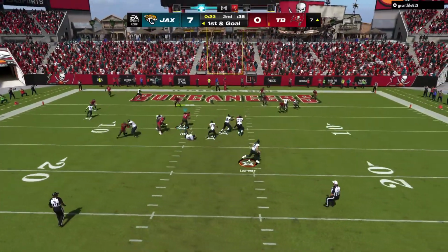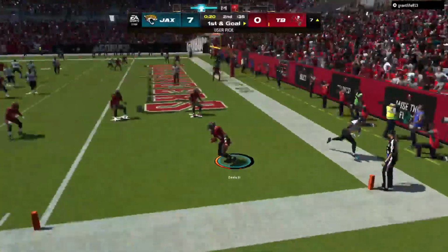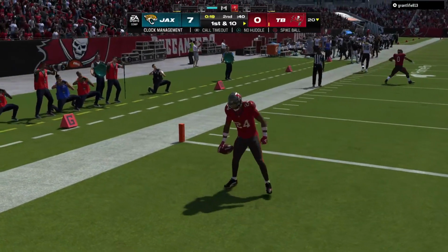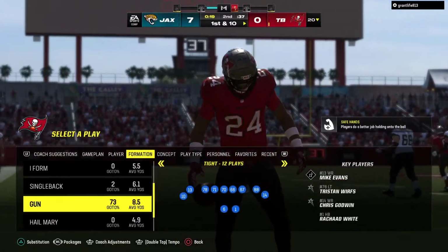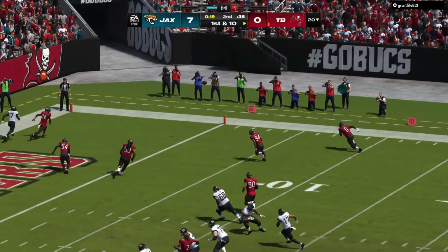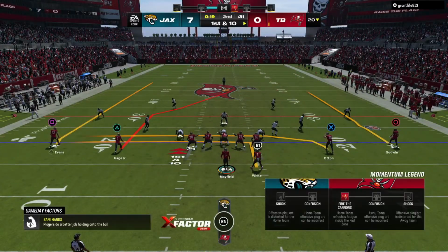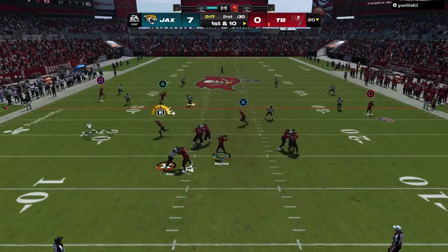Here's Lawrence sliding out of the pocket. And it'll be intercepted. Carlton Davis picks it. And the Bucs are going to take possession here. It's a touchback, and they'll take over at the 20-yard line. CD, when he went to throw that, I'm not sure if he just didn't see where the defense was. Whatever the case, not the throw you're looking for on 1st and goal.